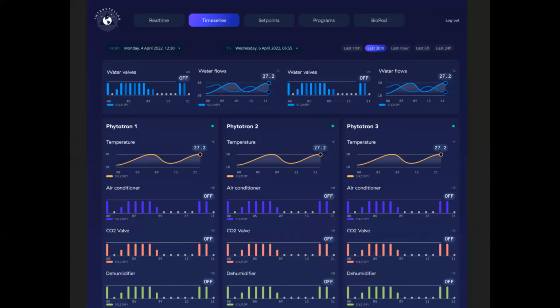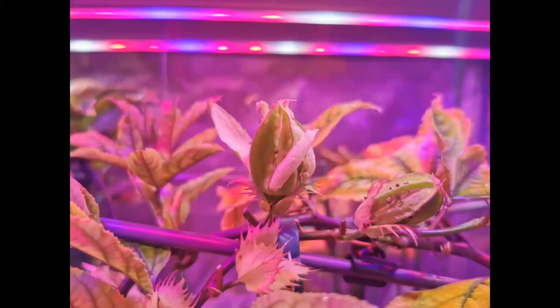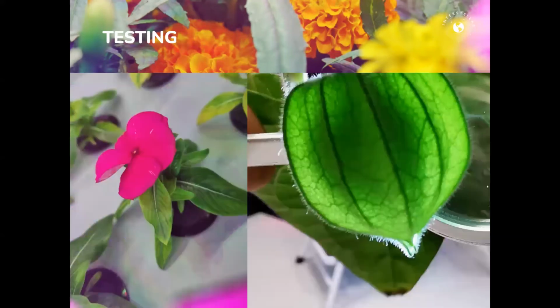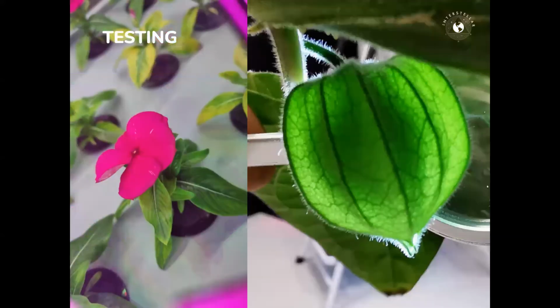This is passion fruit that we've been growing. This is marigold, this is some vanilla. Vanilla is really hard to grow in aeroponics, and it's doing very well. At the very end, this is a plant called vetiver that is used in the perfume industry, and we've been growing it very successfully, super happy.